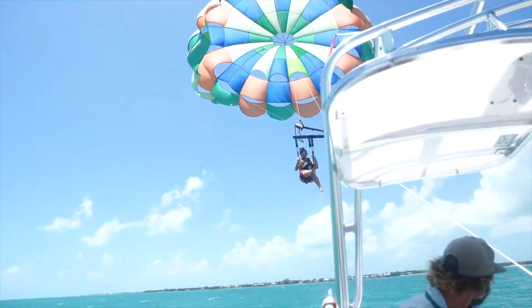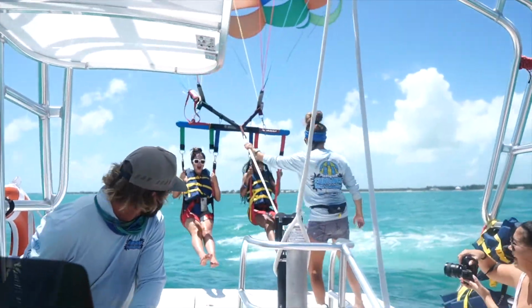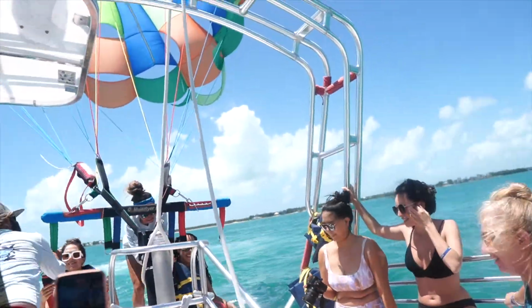During these trips, tips are always appreciated, and keep in mind that in the Florida Keys, those who run these excursions are paid like service workers. So make sure to have cash or a virtual way of paying so you can tip these wonderful people who take you out.